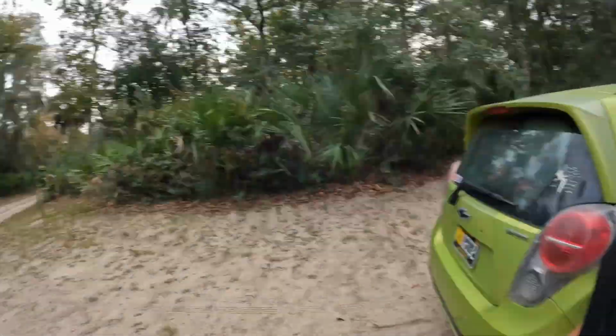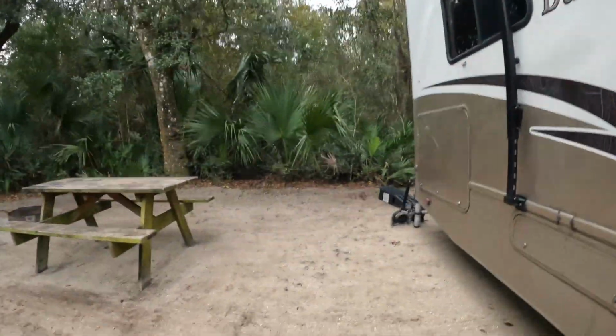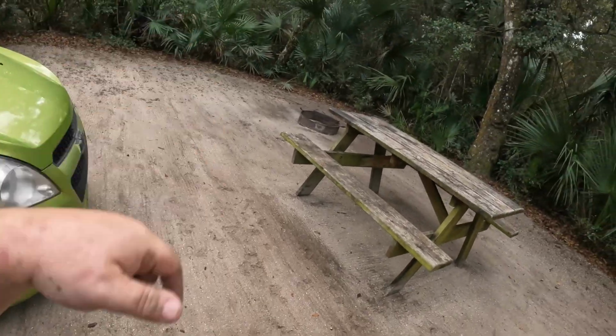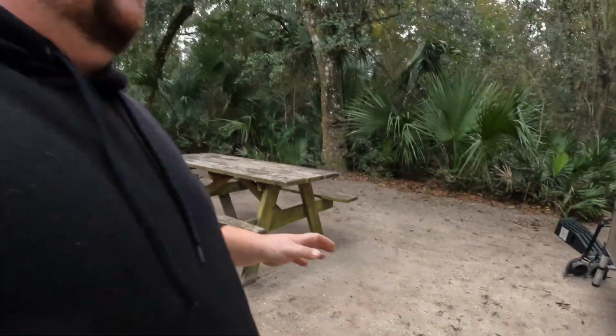Anyway, we're checked in here. This is a nice place, first time being here. The sites are pretty big. Every time somebody checks out of this place, they come by with some kind of grooming tools. They clean everything up, make sure the fire pit's clean. It's really nice, kind of like it. That's what happens when you pay a little bit more for these state parks.